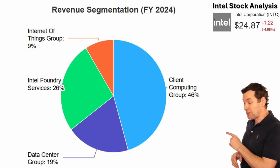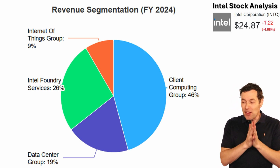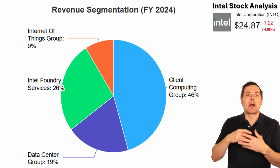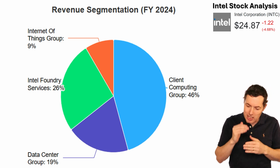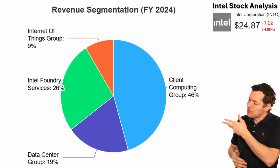Then they have their data center group down here. This segment made up just short of 20% of Intel's revenue in their last fiscal year. They focus on high-performance computing. Think places like data centers, everything powering AI, things along those lines. This business is likely to have a ton of upside over the next few years, but this is where a lot of the high-performance computing that needs to be done, this is where those chips are.